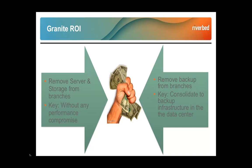An important part of the Granite ROI also comes from the fact that if you were to add up the IT cost and the IT hours of staff to go out and provision and manage and patch and upgrade and protect, doing tape library stuff, vaulting the tapes, the time it takes to recover in the event of a failure, the hours lost in productivity if servers and storage and data were to fail. When you add up all of that cost, the ROI for Granite is really quite significant.